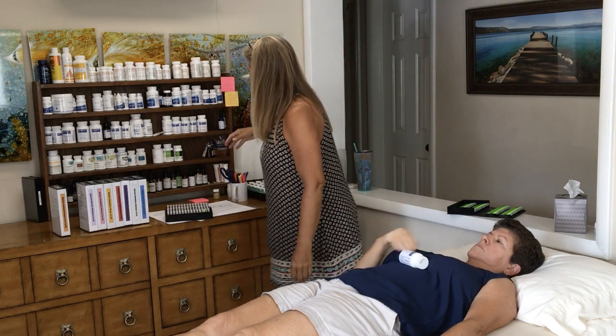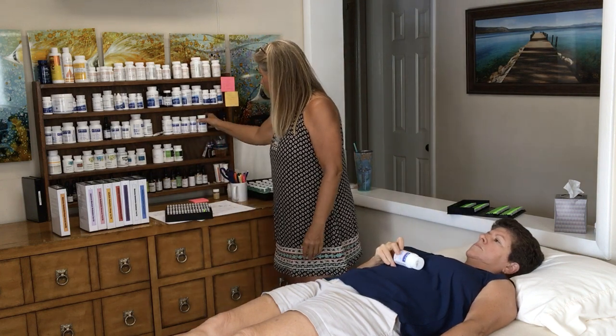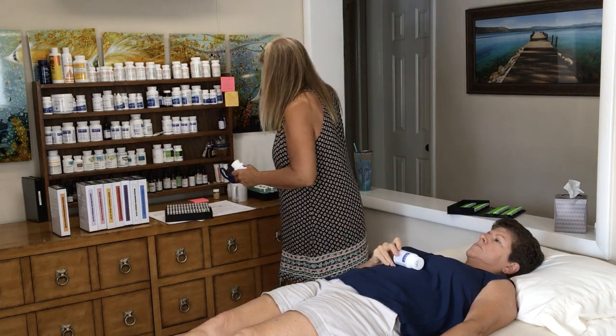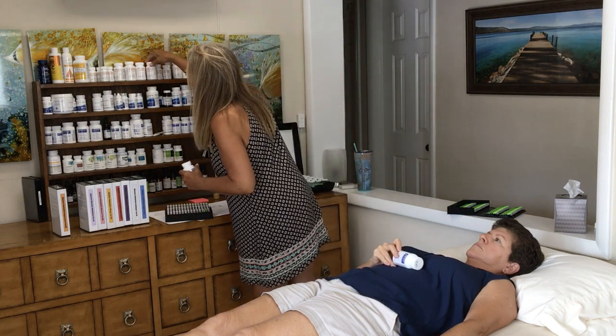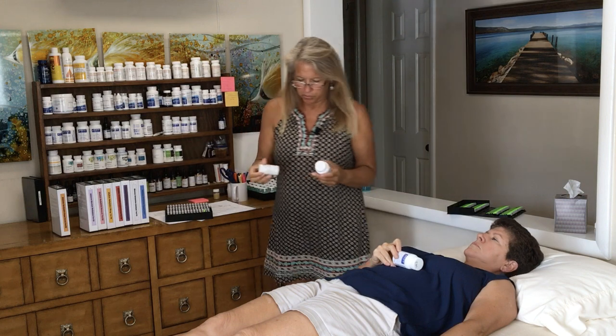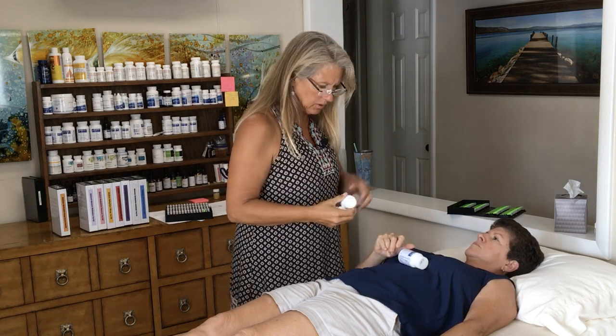So what we have found is you have to use the cofactors. So we would use vitamin A and vitamin K together. I like a Complete K from NutriWest, and I like the Pure brands.